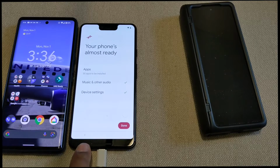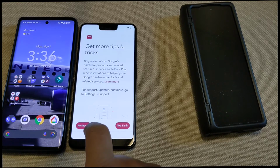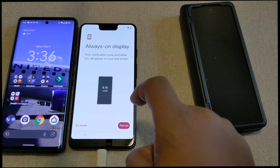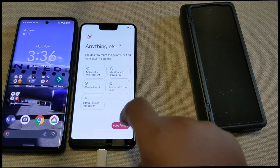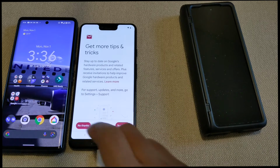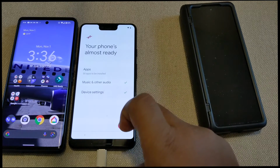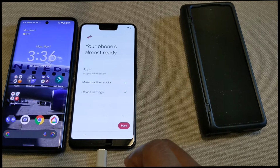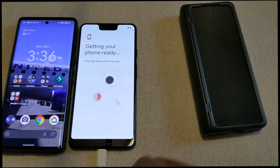If not, hit the back button, go back, and go through this again. But I'm okay with it, so let's go ahead and continue on. So I say no thanks again, and we're done.